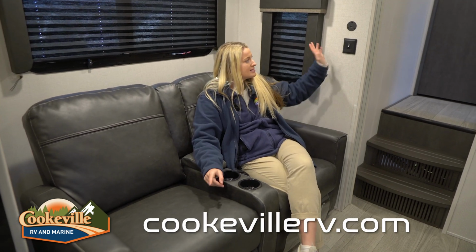And over on this side, we do have our light switch, and you have another USB and USB-C port so you can plug in your phone while you watch TV. Now, let's switch the view and check out our entertainment space.